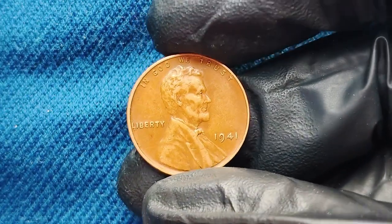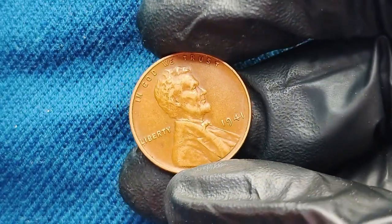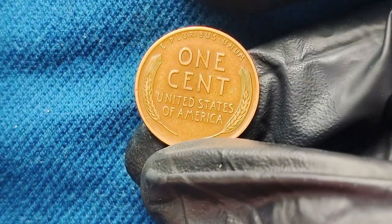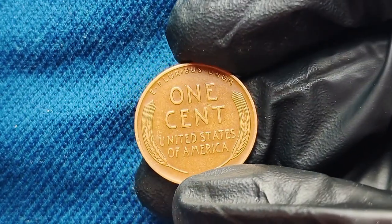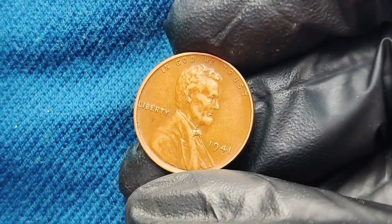Strange. Suspicious. He sent it in for grading, and when it came back, the experts confirmed what he hoped: a rare double die 1941 cent, an unexpectedly high grade. That coin alone sold for thousands. And that same variety in a near-perfect state could now push into the hundreds of thousands, or more.